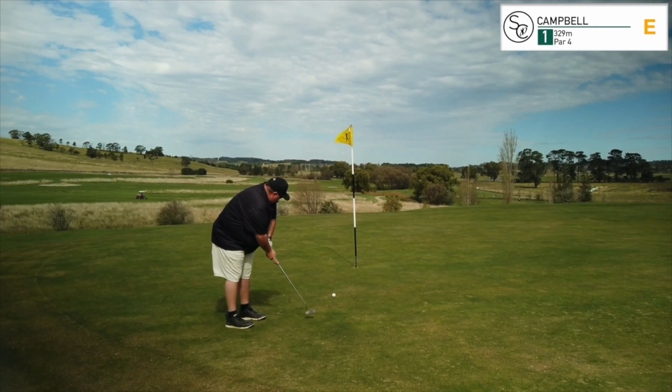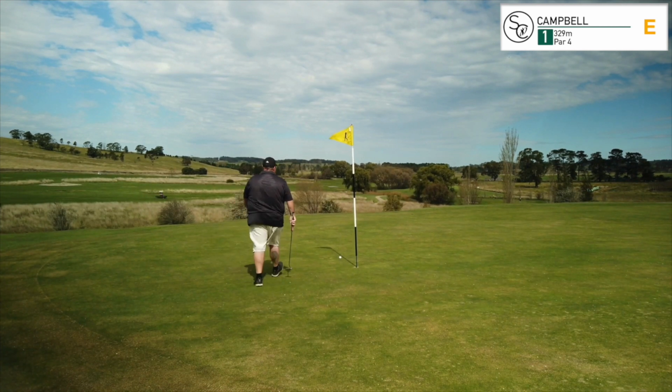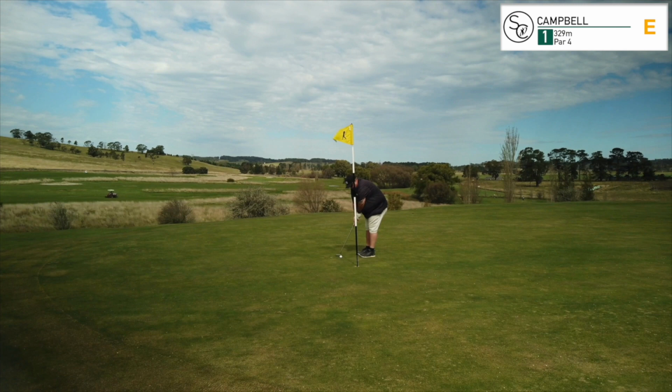Putt for par here. And it just slides by. So we're going to start the day with a bogey.